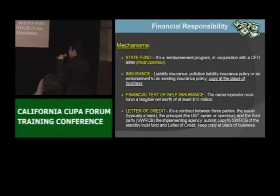Insurance, like I said, if it's a big corporation, they've got a little bit of money in the bank, they'll usually do the insurance themselves. So we've got liability insurance, you have an endorsement, and a copy of that insurance plan will be, or should be, on site for us to review, or made available for us to review and inspect.